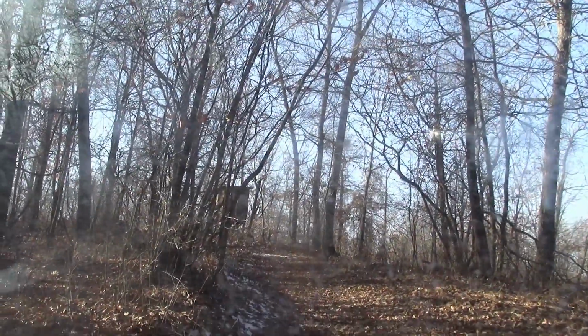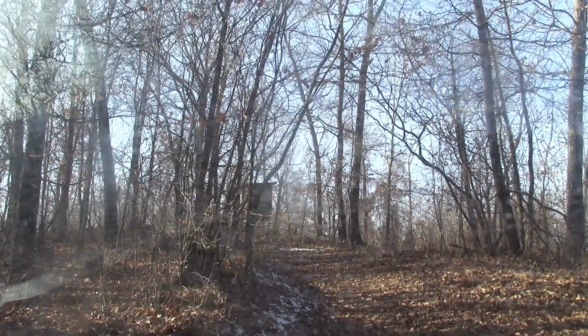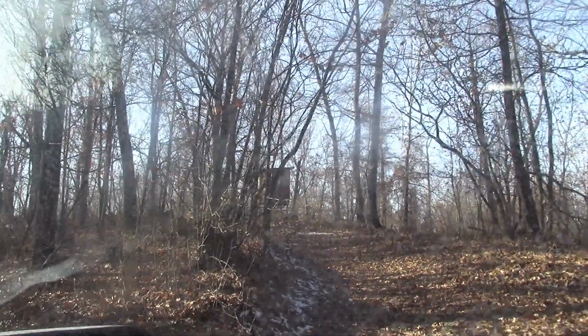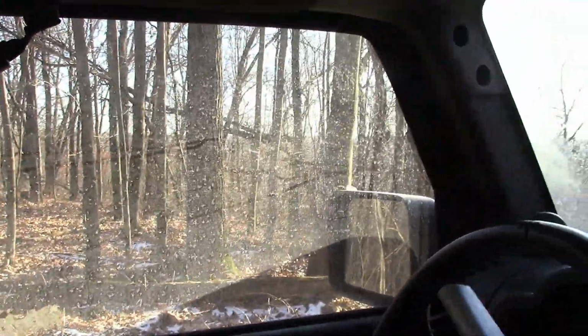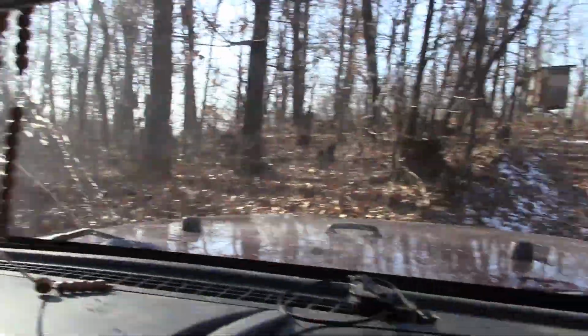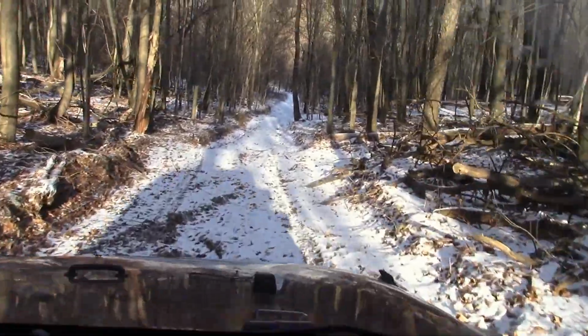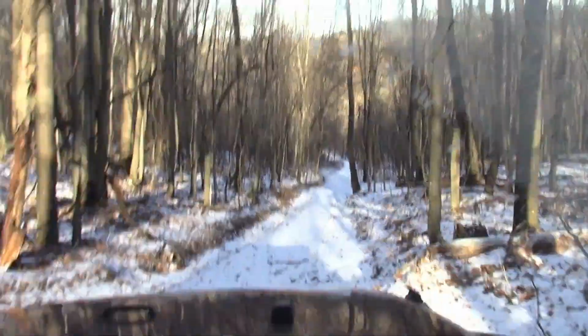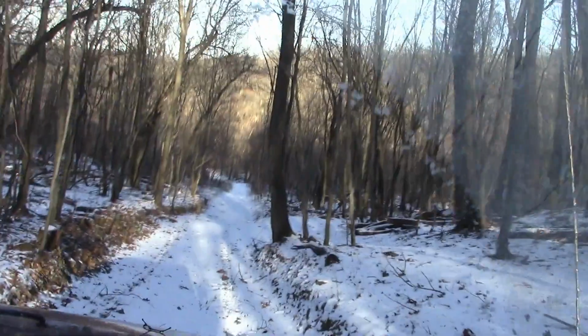Well, I see a tree stand over there. Definitely not a cabin. And there's a trail cam on that tree. So I think we're going to have to turn around and check out some of these other roads. Okay, so we're going back down. It is definitely a bumpy ride.